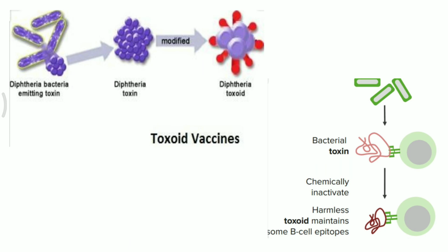So you can just look into this diagram and you can very well understand that diphtheria bacterium is emitting toxin. Those globular structures are the toxins which are secreted by the rod shaped bacterium, which is diphtheria. And after that, that toxin is taken and it is modified in such a way that you can see that something red in color is attached to the toxin. Now that thing will be introduced to the individual who is suspected to be suffering from the disease or is interested in taking vaccine against the disease.